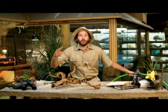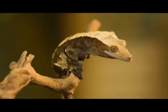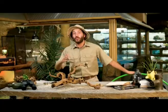All right, guys, so we're at the reptile reserve, and we made it all the way back from the Isle of Pines with the crested gecko. And we named this guy Charlie. Now, we found a cure for Charlie and all the crested geckos. So on to the next step.